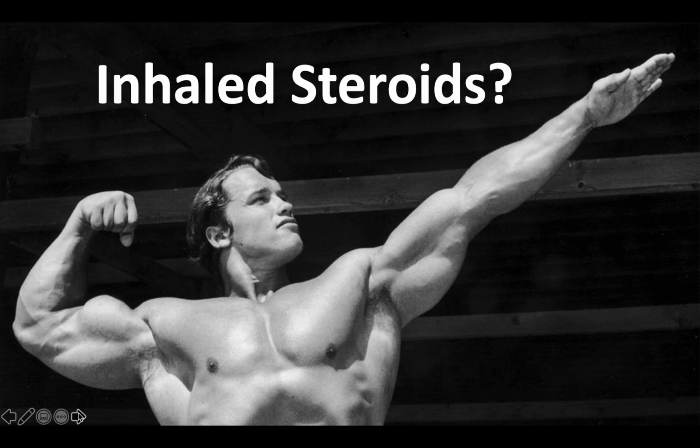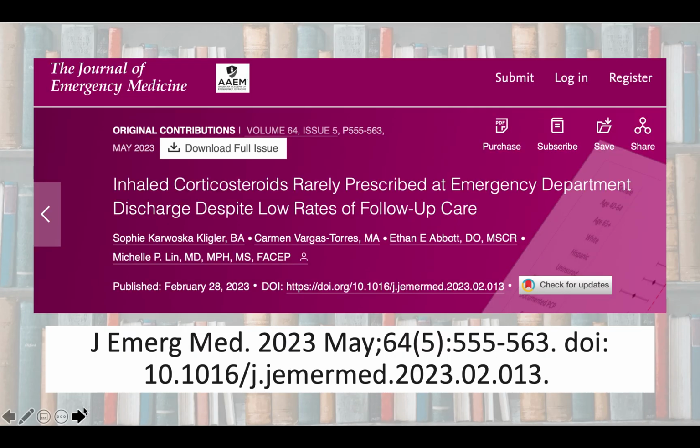Well, inhaled steroids are a key component of the outpatient management for these patients. They can reduce airway inflammation, they can reduce the need for healthcare visits, and they improve sensitivity to beta agonists. Plus, they're a key component of guidelines. But I'm getting ahead of myself. Let's get to study number 1.